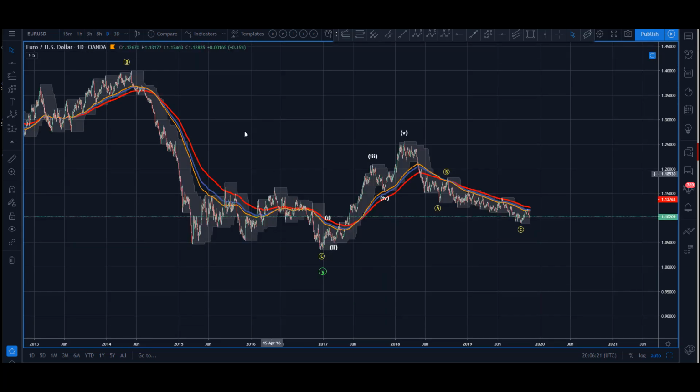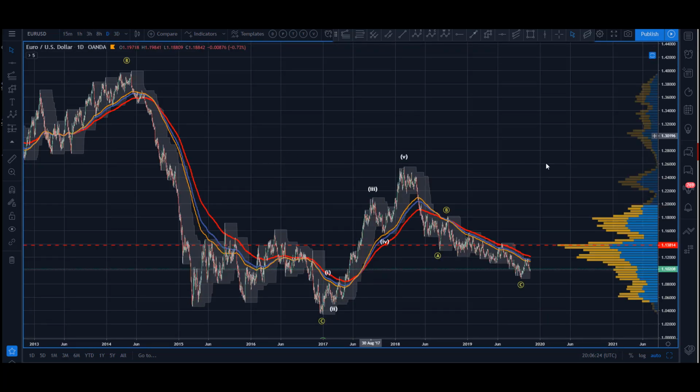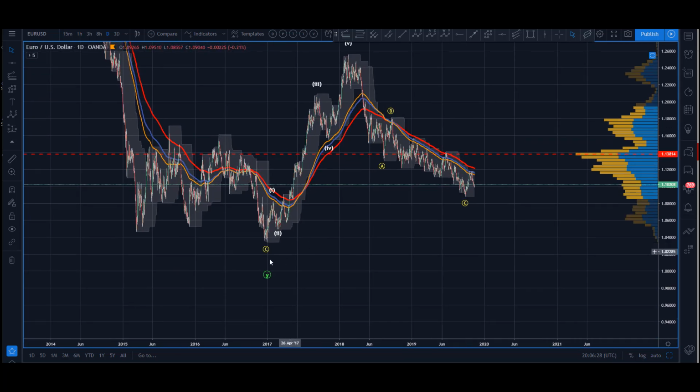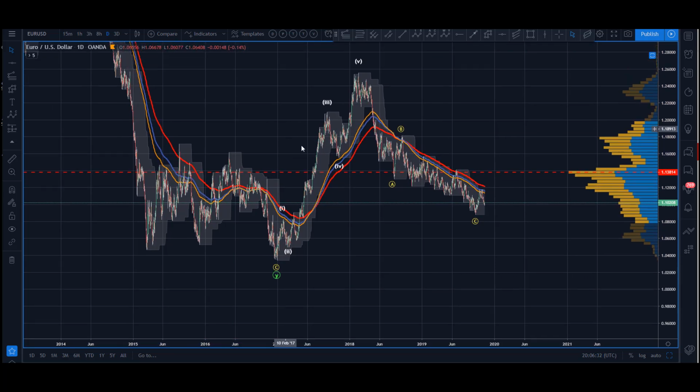Let's get out of the daily here, because I think this is where it's getting a little unusual. Let's open this up a bit more. Okay, so if this is our Y here, now coming off of this, the impulse up, it's hard to argue with. The subdivision in the 5 is there, the 3, so pretty darn good, right?